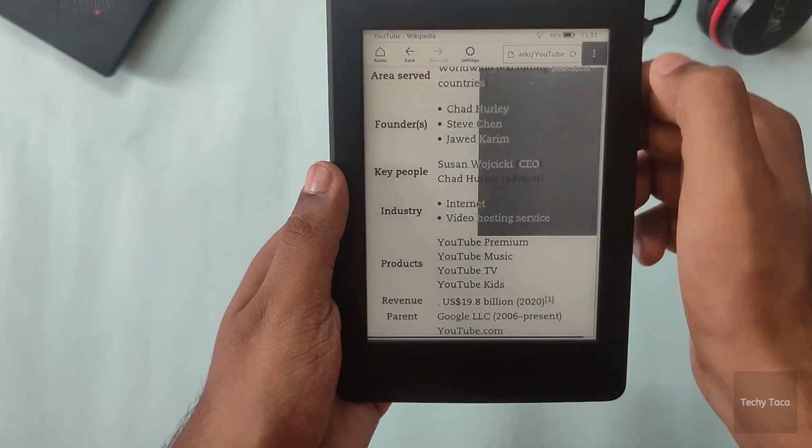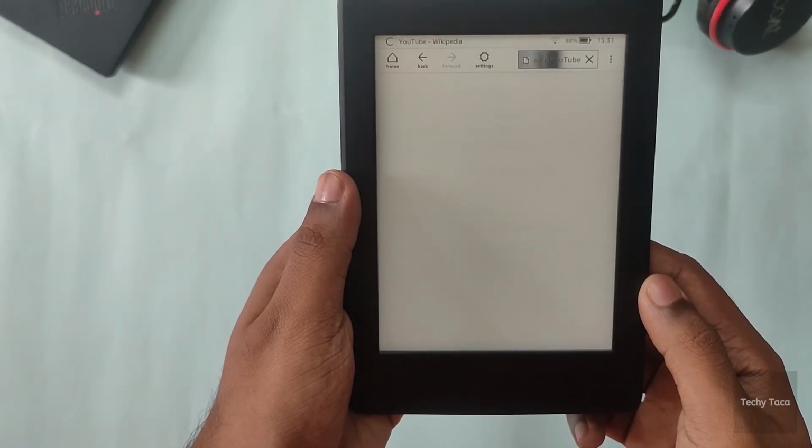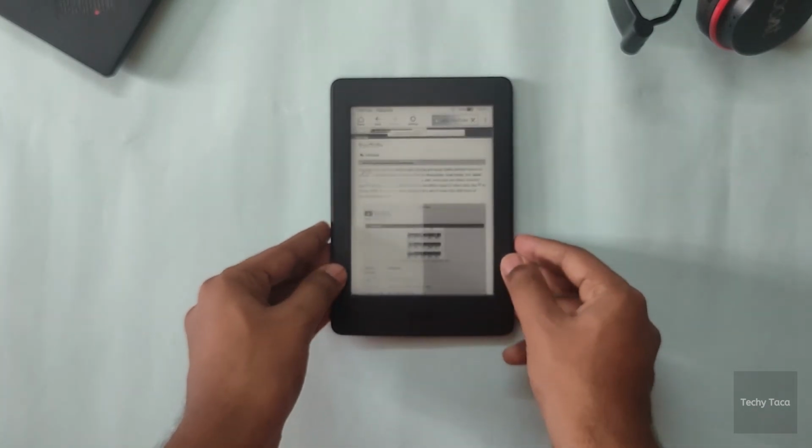Another drawback that I had noticed was that the pages took quite a long time to load, and converting a web page from web mode to article mode and vice versa took a pretty long time.